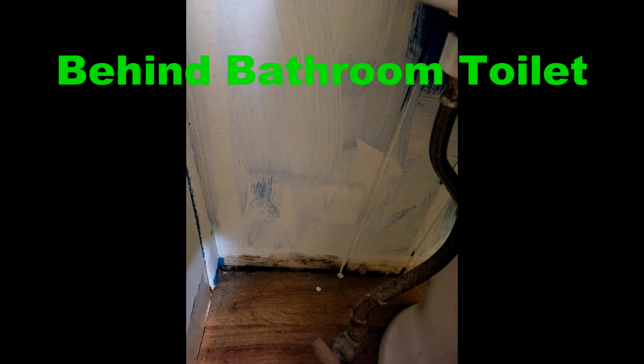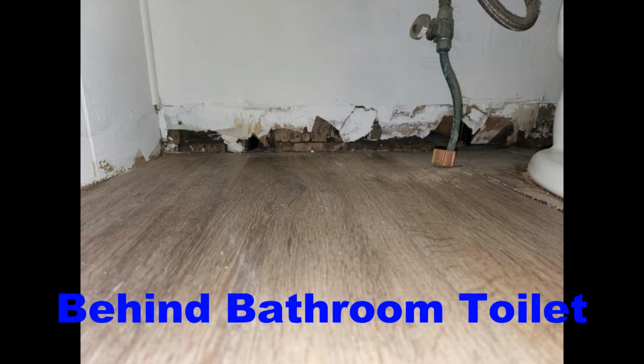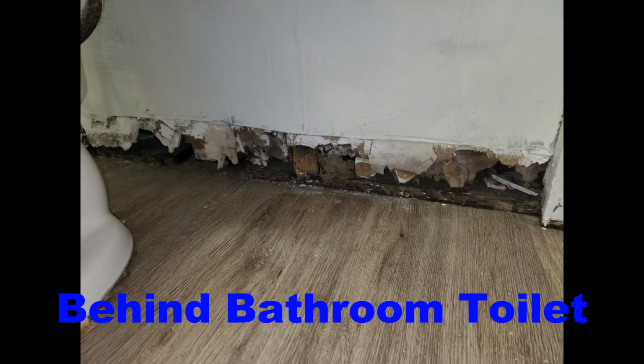Down behind the bathroom toilets in one of the bathrooms, you can tell where there's been some water damage, where the paneling has been splitting, and it looks like there's possibly mold back behind in some of those areas. So any areas where there's possibly some mold, that's a real cause for concern. We really need to have somebody come in and take a look at these areas and see what we can do to correct this situation.